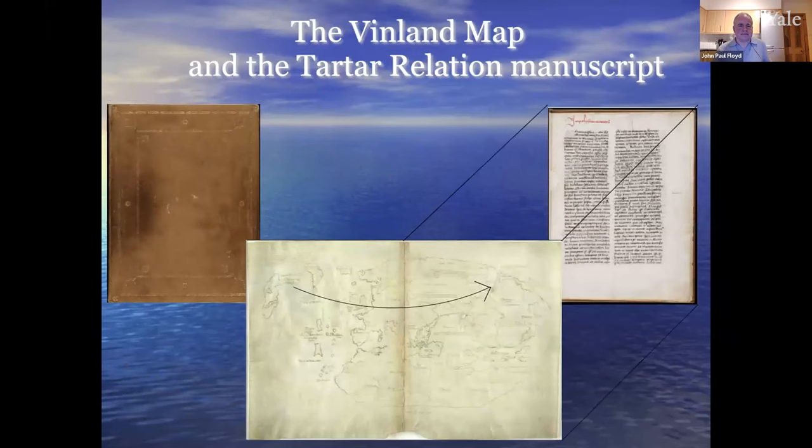And here we see the volume that was brought to the British Museum in 1957. Here we see the front cover, which makes no pretense to be all this. This is a modern binding. The map itself, which folds over like this, fits onto the first leaf of the Tartar Relation.